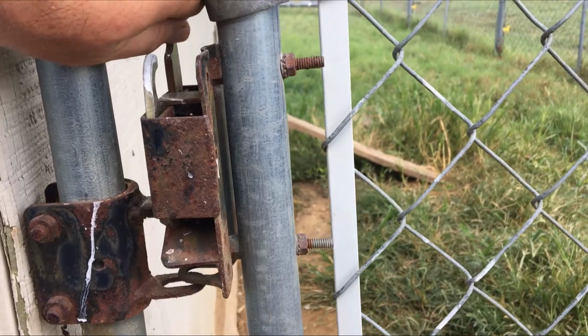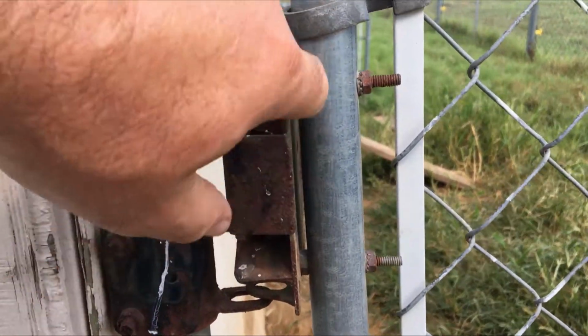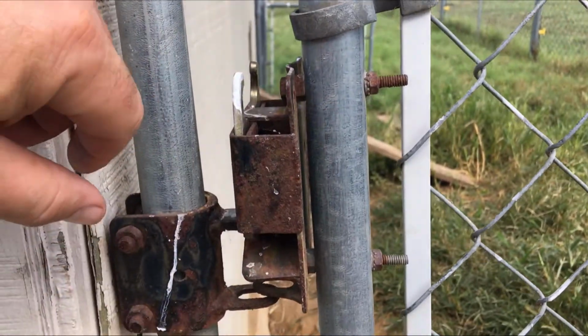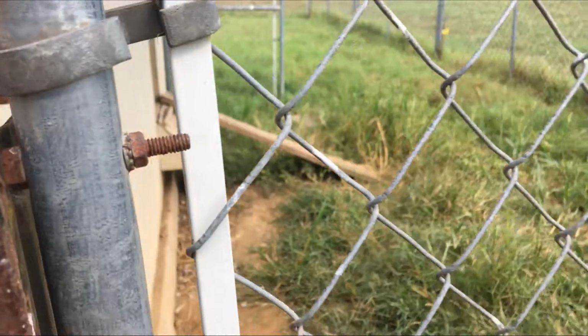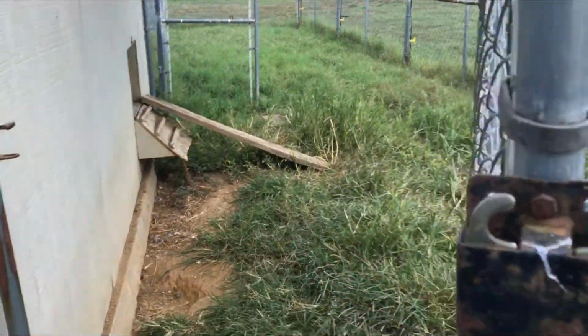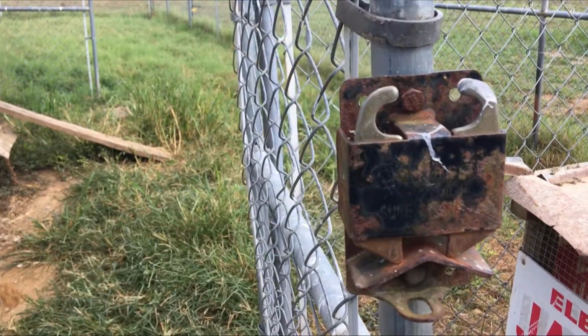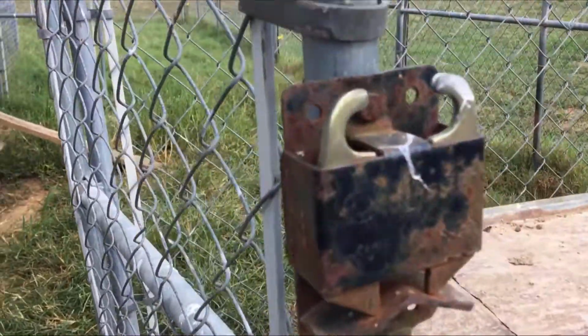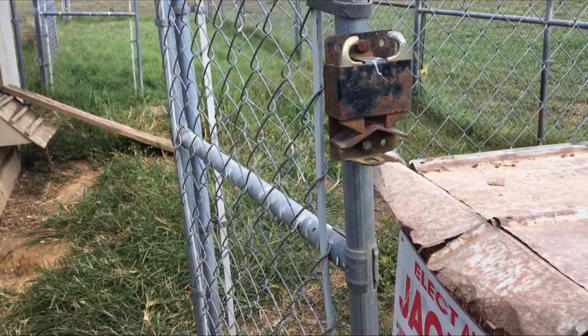So if you need to add spacers on some of the posts, you'll see where I have taken and put a board in to make it fit the gap better inside of the fence. But that's the Sure Latch Jr. I've had that thing for over 20 years. Still works fine. So let's go look at a couple more of the applications.